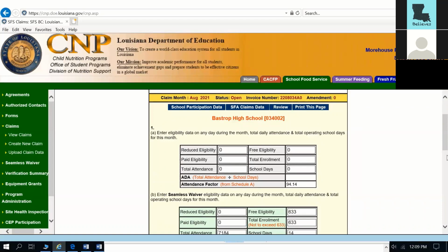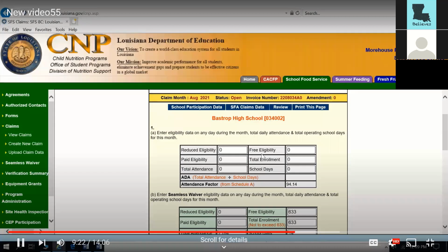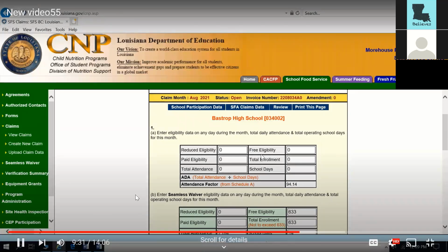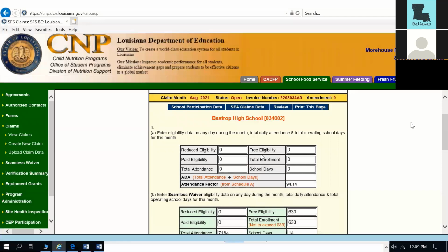Let's now discuss each section one at a time for the example in use. For Section 1, for Question 1A, only data for meals that were served and intended to be claimed under the National School Lunch Program will be entered. Although this site was approved for participation in the after-school snack program, the SFA did not begin the program in August. Therefore, this section will remain zeroed out. As a reminder, the Seamless Summer Option only allows for a combination of 2 meal types per day per site.